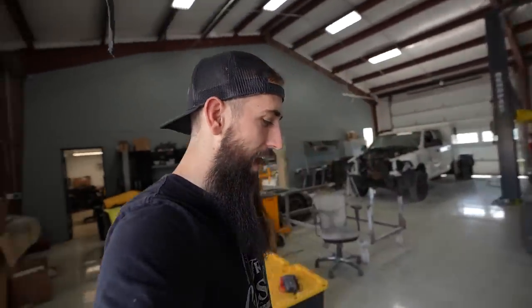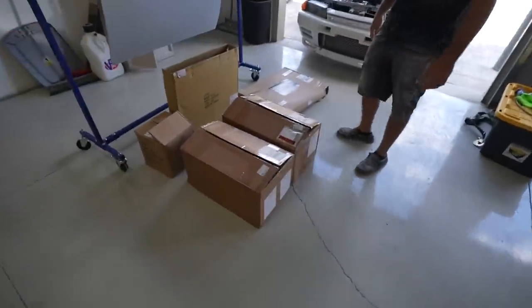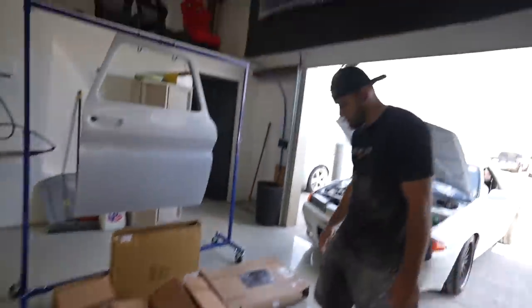I think it was about 2 years ago when we were doing paint body work on something else. They sent me a bunch of tools, some sanders and things like that. So I actually reached out to them and they were like, oh yeah, we'll send you some panel stands. We also have a bunch of other stuff. So they sent us this whole box of all this stuff right here. So now we're gonna do a quick little unboxing.